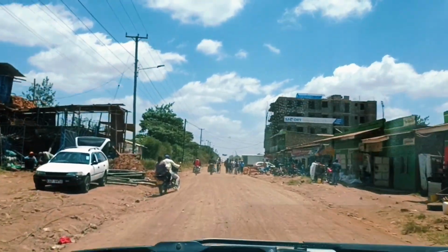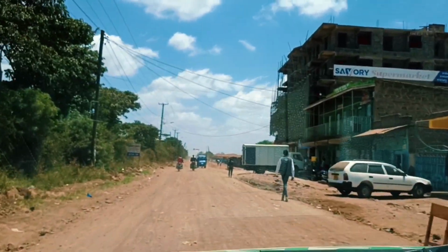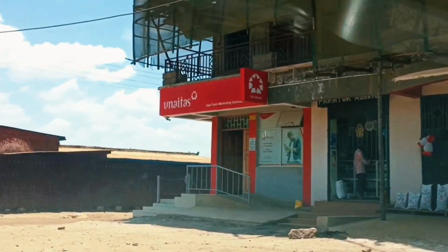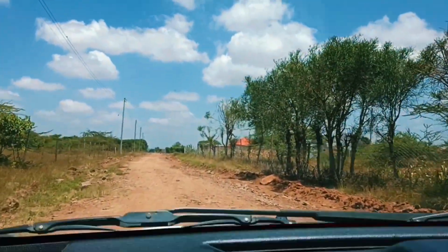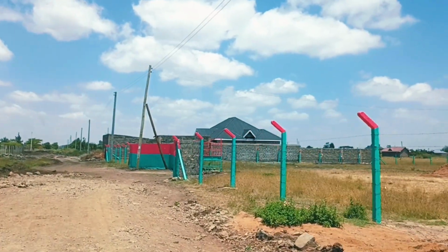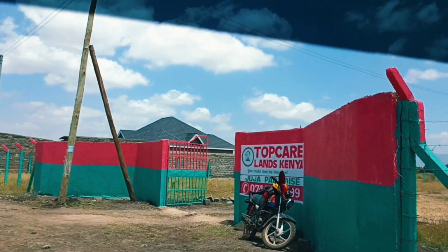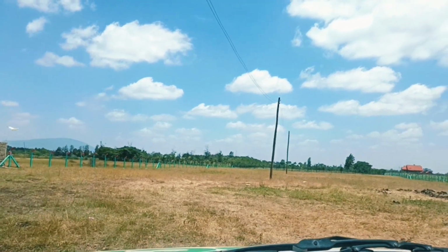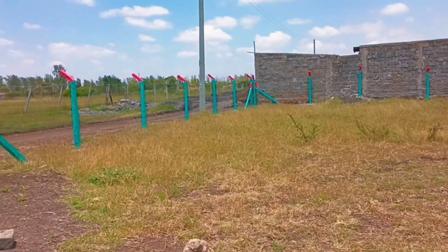Then we took the straight road ahead, which has a very nice murram road. From Juja Farm Town Center, you take a nice murram road that is well accessible, just that it has not been tarmacked, that takes you to the different areas in Juja Farm, from Munandaine, the areas of Kwamurage, Mukuyoine, and Athi. Once we took that straight road ahead, 2 kilometers only from Juja Farm Center, that is where we went to a project known as Juja Paradise that is being sold by Topcare Lands Kenya, which is phase 54.